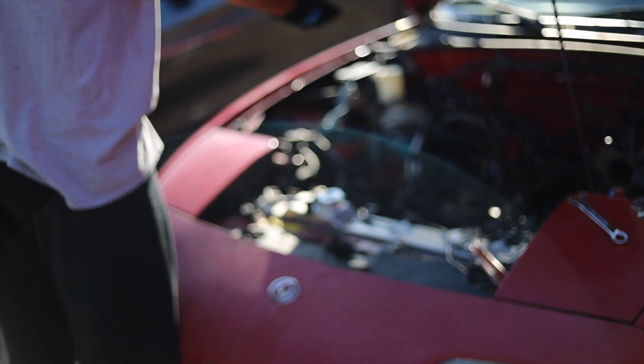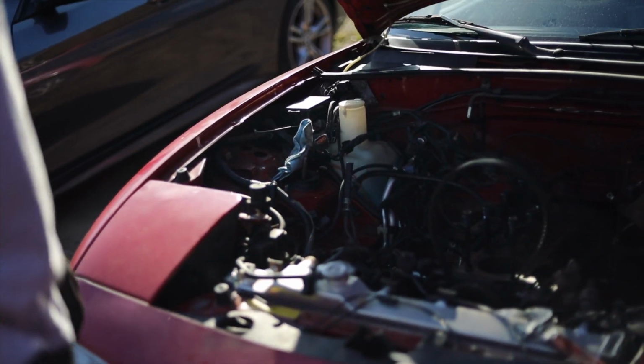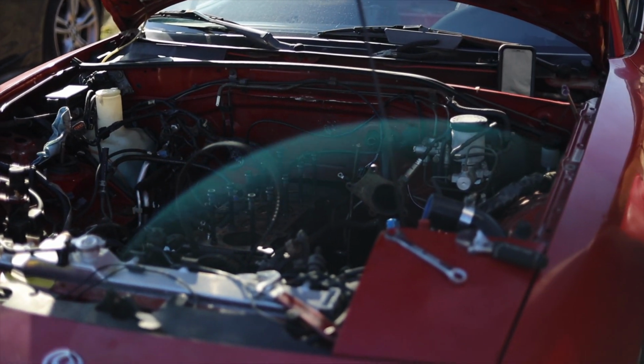Oh, yo, there's a big spider back there. I'm scared to work on this car now. Just let him see that there's nothing that he's looking for.